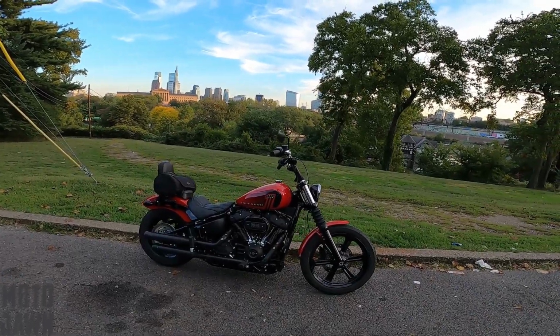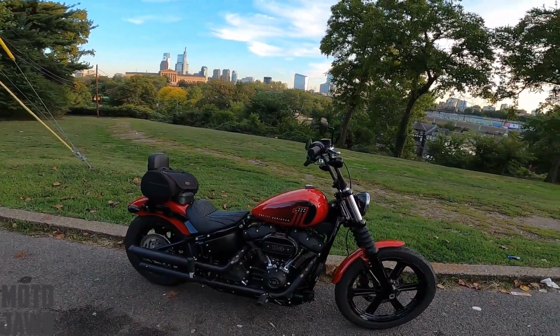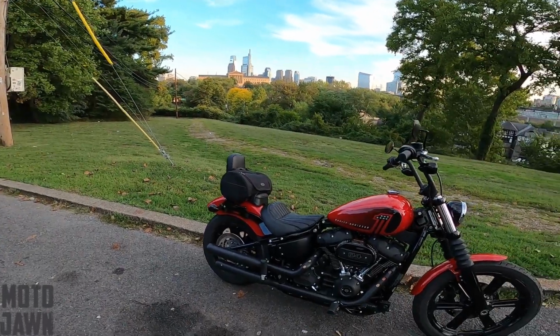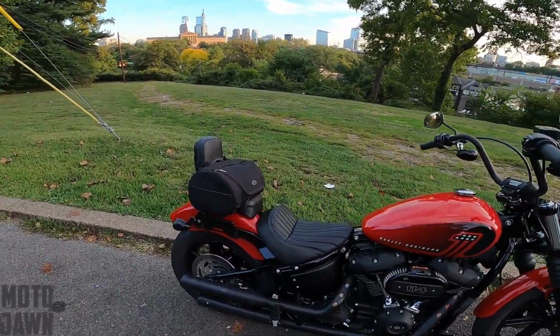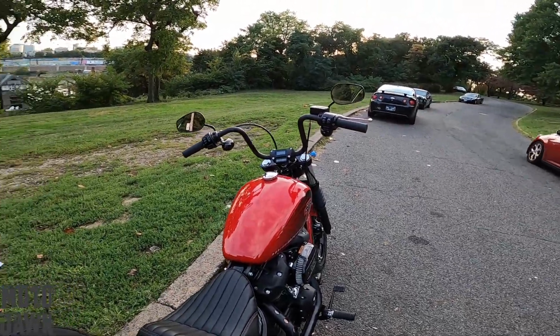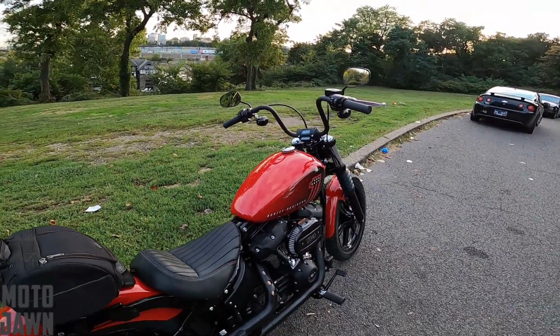But anyways, I'm excited to get out and about on this thing, get more familiar with it. Like I said, I really only got to ride it that one time. I've been roaming around the city a little bit, getting used to the handling around town. Obviously, it's similar to the Sportster, but quite a bit different.